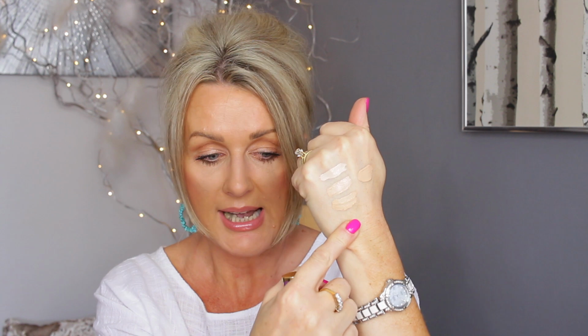This is Tarte in light medium. I would say that Tarte in light medium and Fenty 210 are very similar in color, but you can definitely tell with Jeffree's C9 that it's got that peachy tone. And then I bought here as well Born This Way in vanilla, because I think that might be similar to the C8. No, C8 is still much lighter, and this is your Born This Way in vanilla.